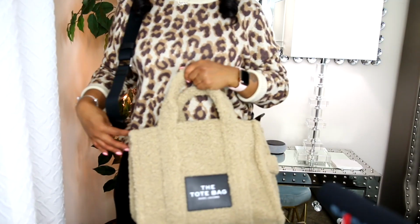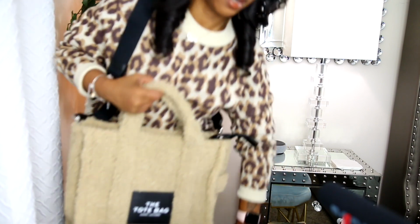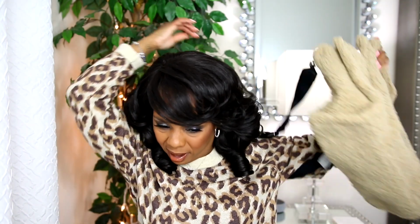Here is the Marc Jacobs. This is the size small. I didn't mention, this is not the mini tote. Here is the small. I think they have this in mini, but I'm not 100% sure, y'all. Don't quote me on that.